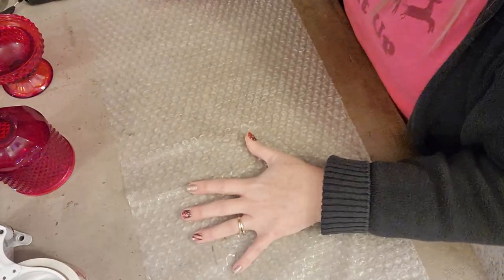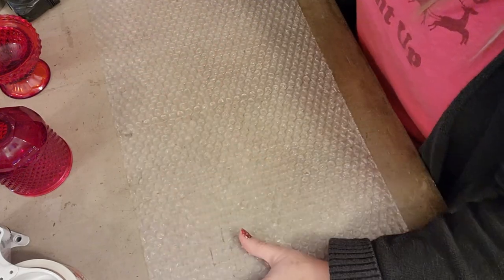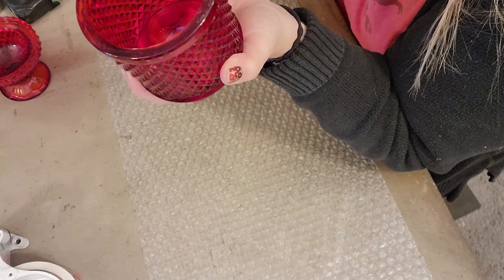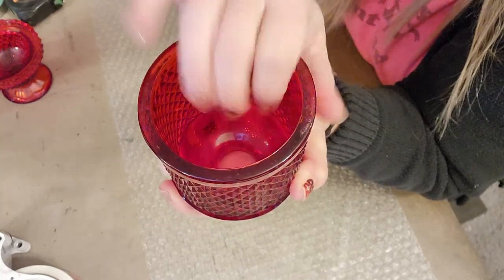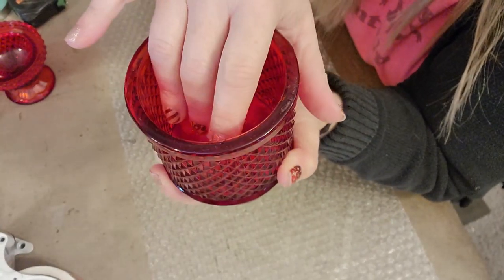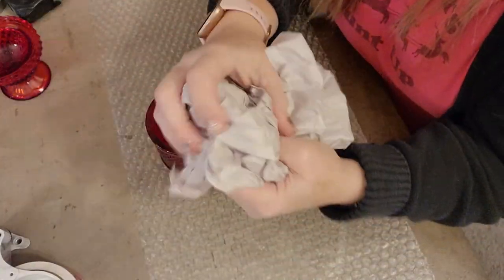What I like to do is go ahead and have my bubble wrap all laid out on the table. I'm going to fill the void. And what I mean by that is I'm going to shove some paper inside of the vessel, there you go, now you can see, just to give it a little bit more integrity when it's being shipped. I have a big tub of paper that I do recycle as well.